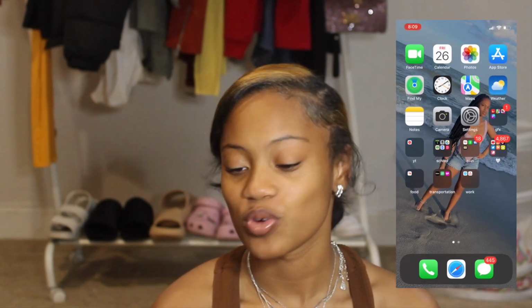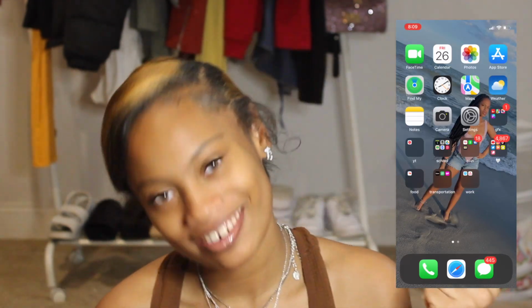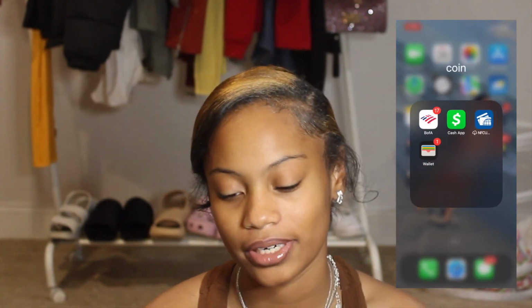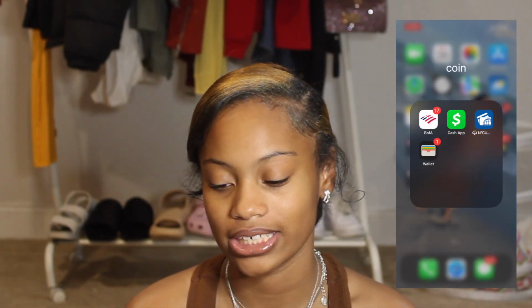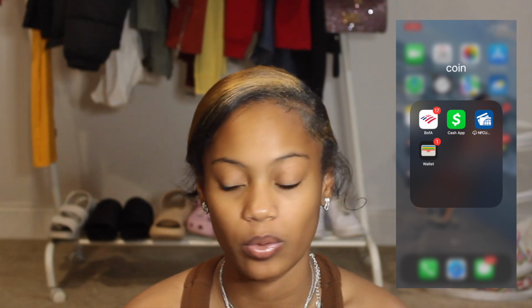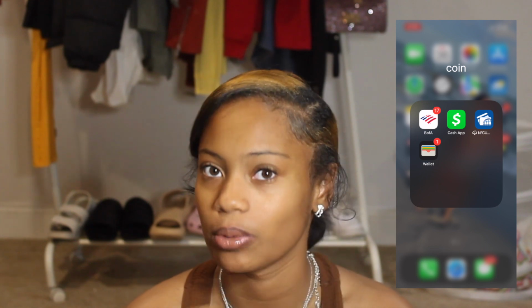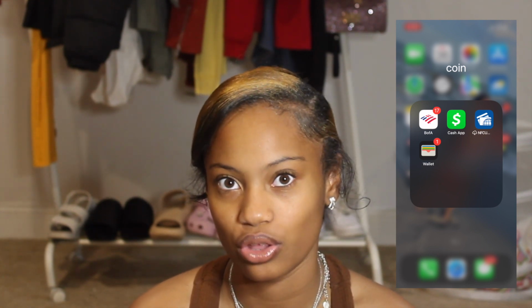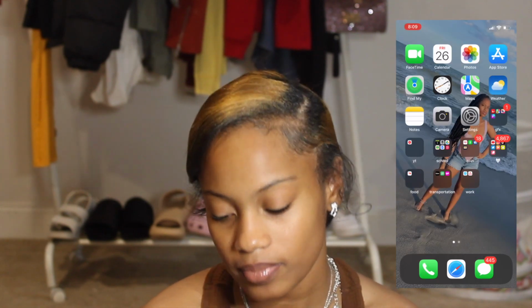And then we have Coin. It's money. It's like I'm broke. Anyways, I got Bank of America, that's who I bank with. Not opening it. I have Cash App, bank with, not opening that. I have Navy Federal, bank with, not opening that. And y'all see this little cloud next to it because I don't even use it. And then we have my Apple Wallet, not opening that either, but y'all get the point.